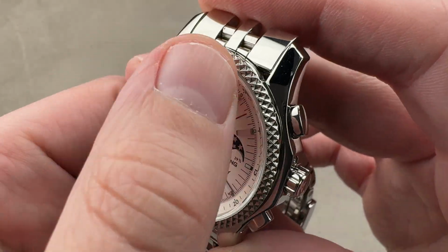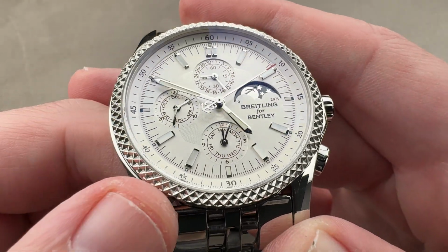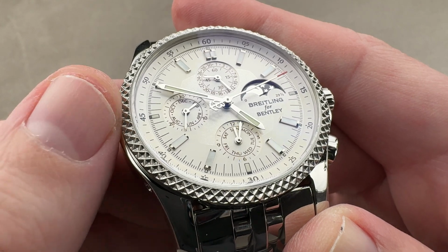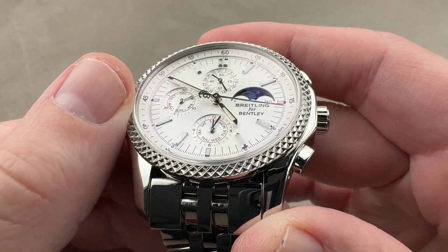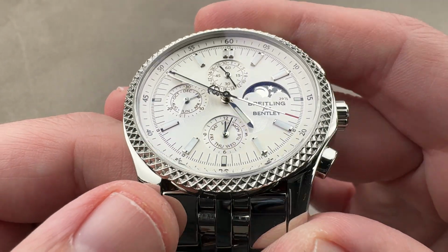You can see it uses a knurling that'll be familiar to both Breitling and Bentley fans, as this knurling is all over historic and contemporary Bentley cars. It's often something that people will custom order today.